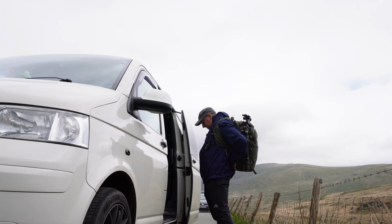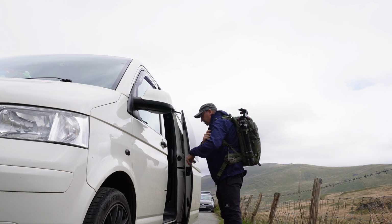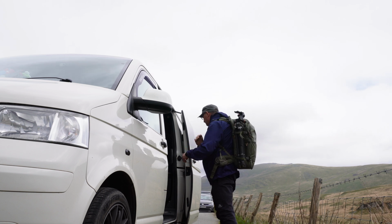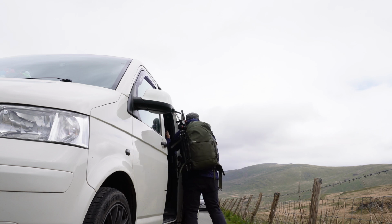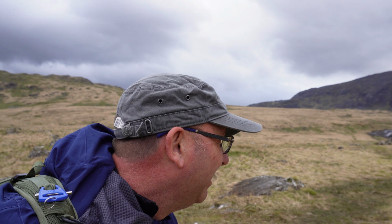It's bad underfoot as well. It's normally quite wet underfoot, so we'll see. Should be all right. Should be okay. Good. So we'll just see how long it takes. I left at 2 o'clock from the van.